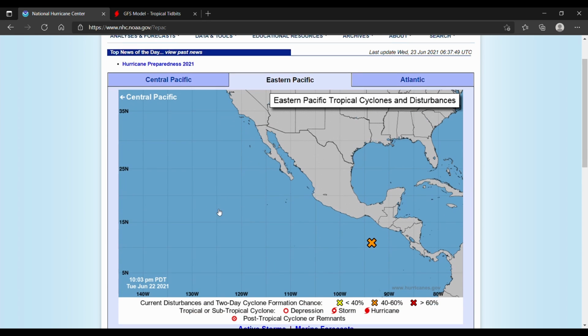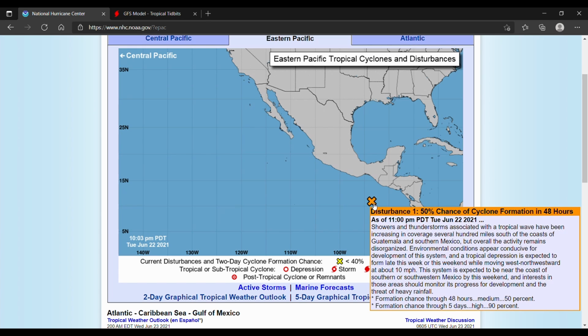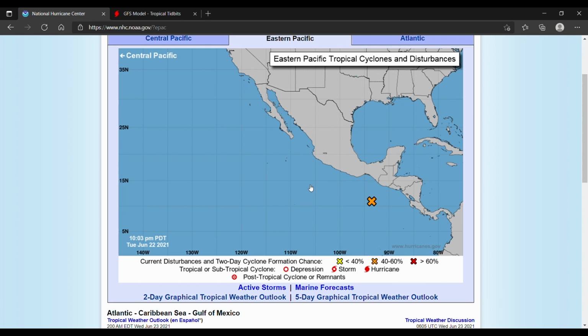Now in the East Pacific, we do have a definite chance here. 50% chance in 48 hours and 90% chance in 5 days. This is the storm that I talked about yesterday. But there's a little disturbance that might coincide with this storm, which is what's going to bring us to the GFS.